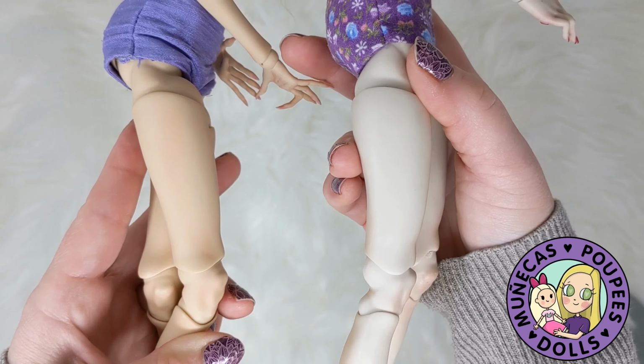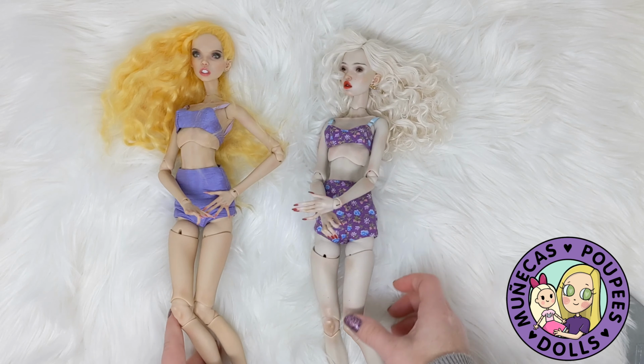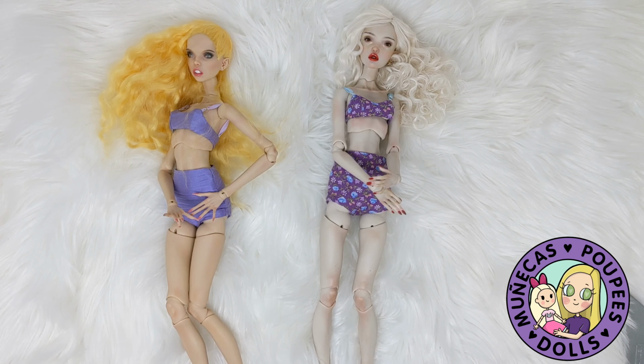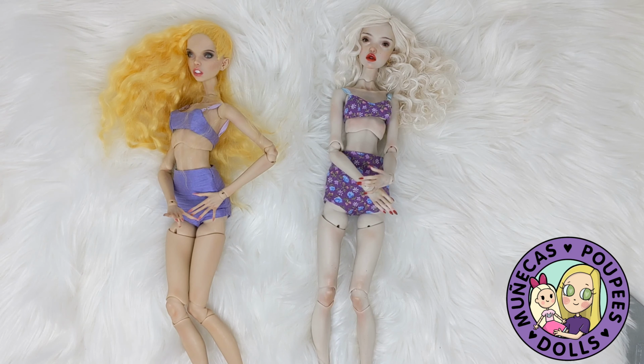Which body do I prefer? I don't know. I like the body 3 a lot. Body 4 is great too. I like the chest better on the body 4 for sure because it's way more natural. I really don't have a preference. Jointing wise, to me, the jointing is pretty much the same.